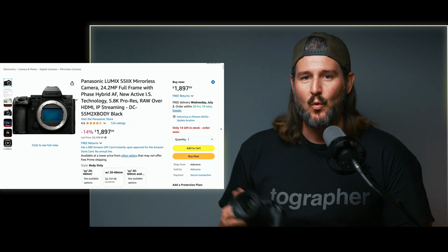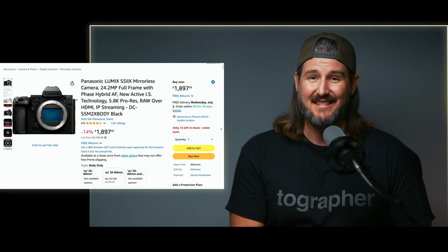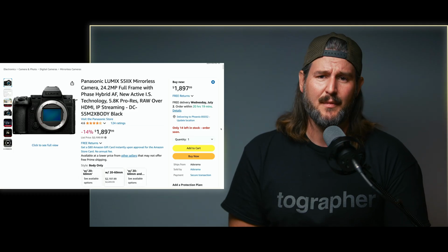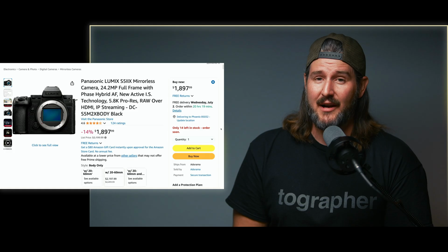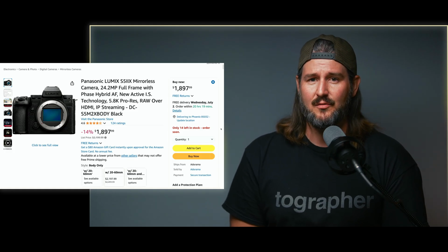So we'll see. Maybe the S1 Mark II is on my purchase list sometime in the future. The 24-60, that's on my short list. Also back ordered, but hopefully we'll be grabbing that at some point. But yeah, the S1 Mark II, we'll just have to wait and see.